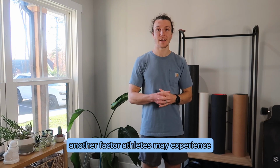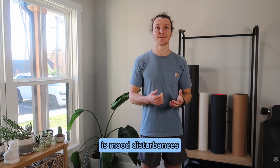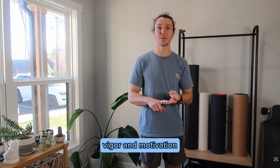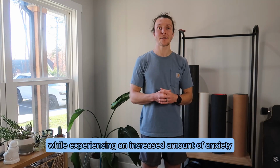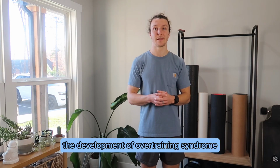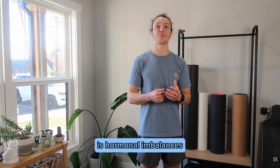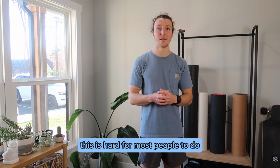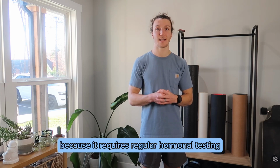Another factor athletes may experience is mood disturbances. Athletes may experience a decreased amount of confidence, vigor, and motivation, while experiencing an increased amount of anxiety, depression, and irritability. Another area that could signal the development of overtraining syndrome is hormonal imbalances. Although admittedly, this is hard for most people to do because it requires regular hormonal testing.